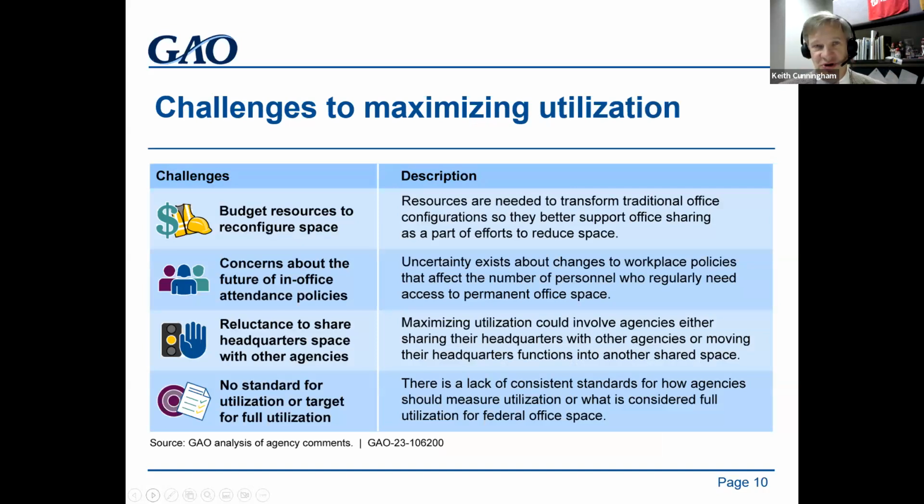The first one is the budget and resources. As you know, you have to maximize the value of your assets. And in order to do that, agencies are struggling to come up with the money. Reconfiguration, consolidation takes money to save money. And that was the number one thing that agencies said was the challenge to increasing utilization of their buildings.